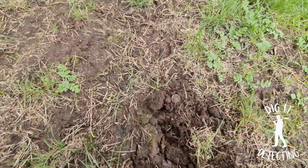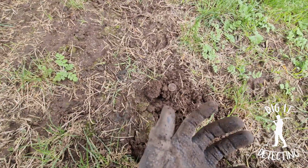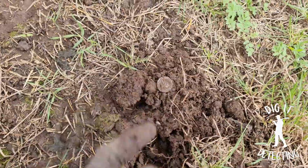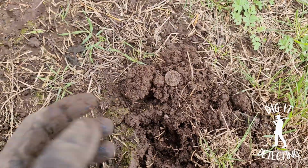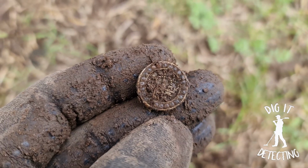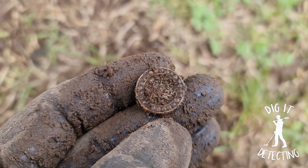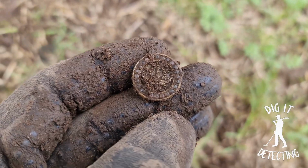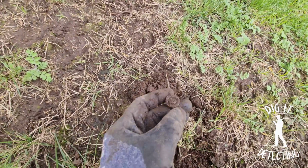Okay, it's always the way. Always the best things we find, or I seem to find, I don't dig on camera. I just think it's probably going to be a bit of rubbish. I'll do it quickly and move on to a good signal, something that I figure is going to be something good. No one wants to see me just dig rubbish all day. And that's what I thought about this piece.